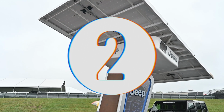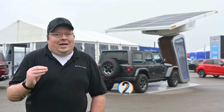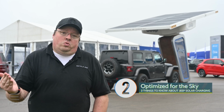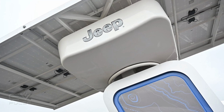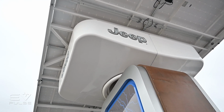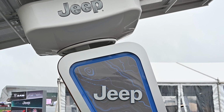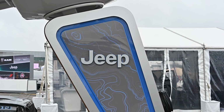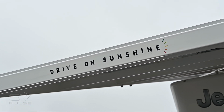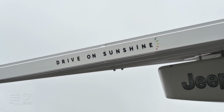One of the cool things about these Jeep solar panels is that throughout the day, they will actually move and follow the sun, much like how a sunflower will track the sun to get the most amount of rays and the most amount of energy. Can't really show it to you today because, again, the rain, but this allows Jeep, especially in areas like Moab where it does get a lot of sun, to maximize that exposure so that people can charge their Jeeps overnight before heading back out on the trail.